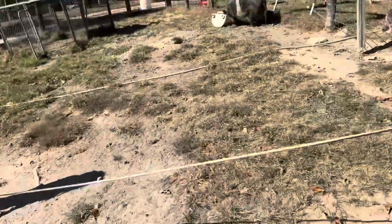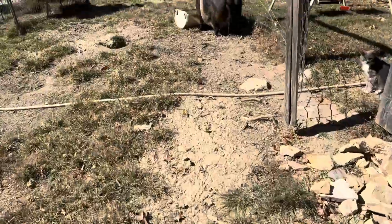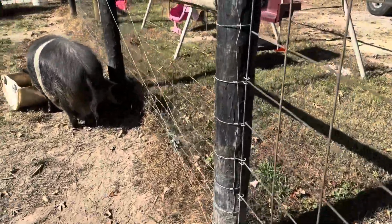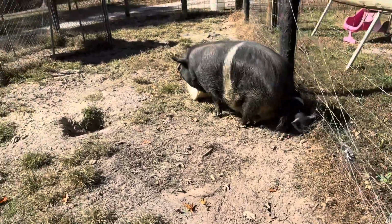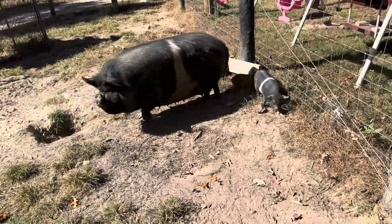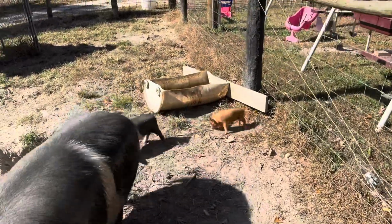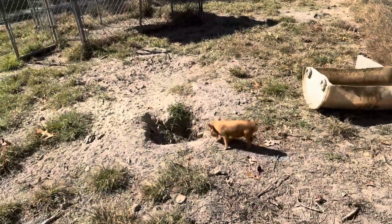That little runt's over at Bella. As soon as she gets done drinking this water and comes over here, we'll look at that runt. I'll show y'all. Just the last couple of days, that little runt's put on some weight. It ain't all bones like it used to be. Yeah, there she is. I was used to her shoulder blades sticking way up out. I mean, they're still sticking out, but they look a lot better.